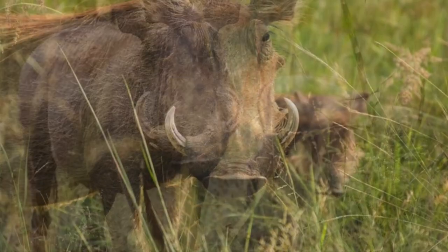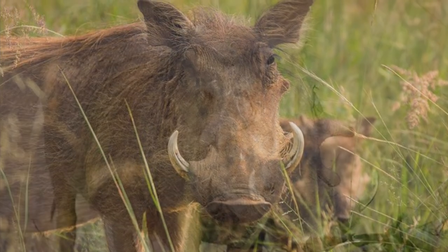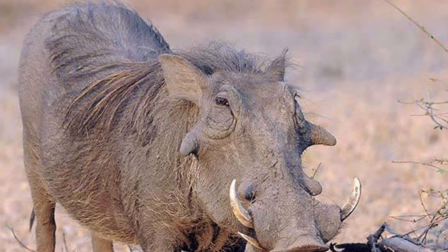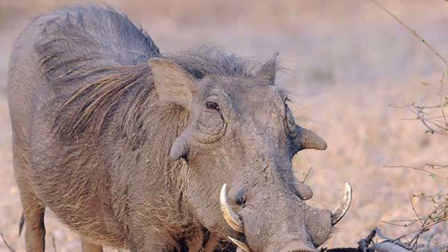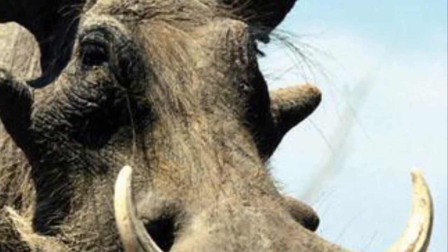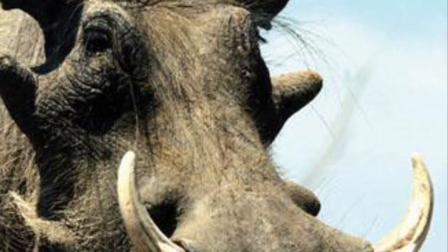Warthogs reach maturity at 18 months old and can live to be up to 12 years old in captivity. The warthog is listed as least concern on the IUCN Red List and has a stable population in the wild.